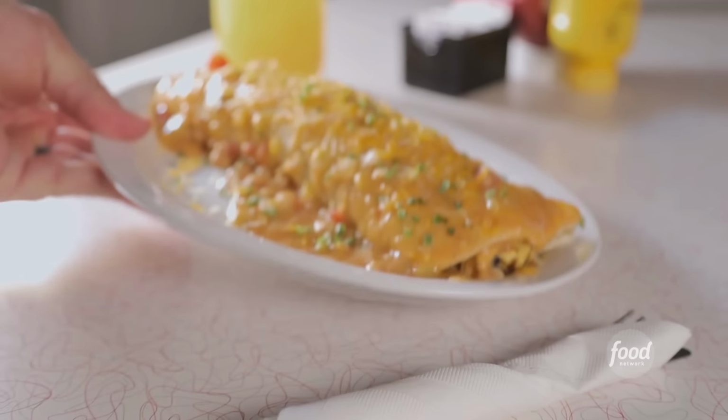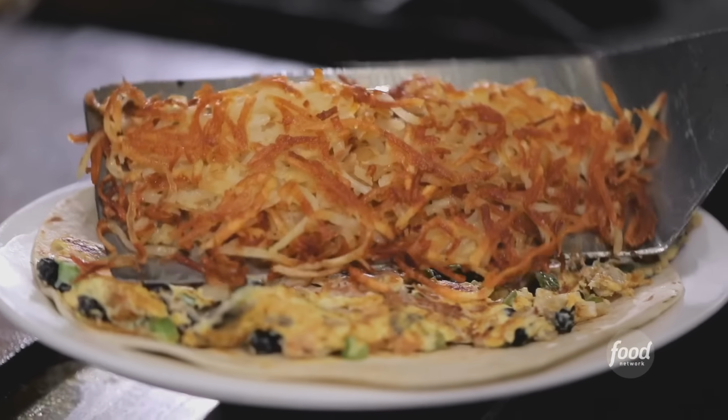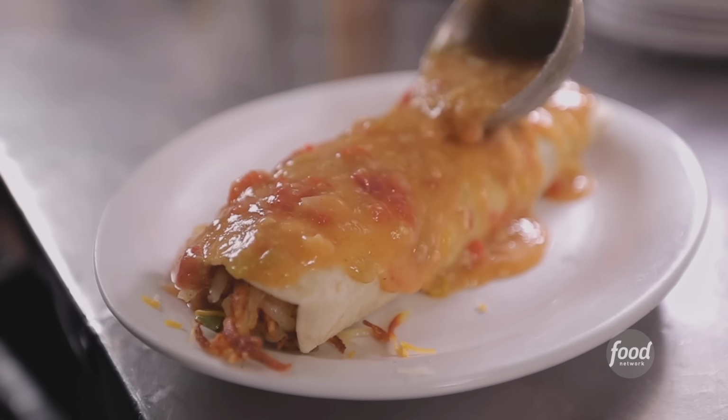How do you describe what is going on here at the Prairie Rose? Hometown diner. Jay's 7220 burrito. The 7220 burrito is named after the altitude of Laramie. The filling in that is hash browns, sauteed vegetables with this slightly spicy green chili.